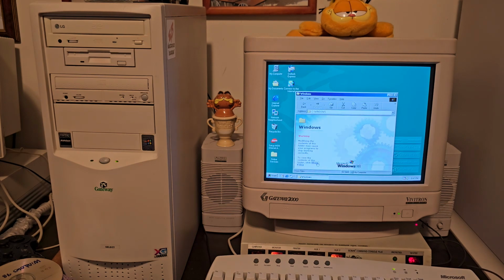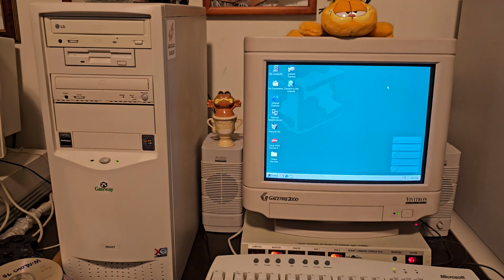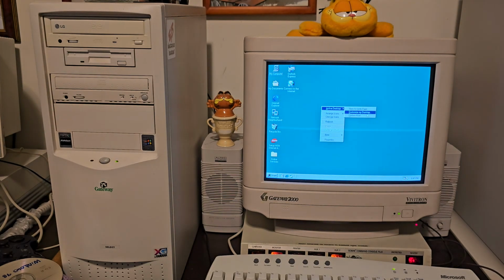Yep, we're looking good. Alright. There's our 98 setup files. So that was the restoration process for the Gateway Select. Really like this wallpaper, by the way, but at the same time, I don't like to use it because it views as a web page and it uses up resources.